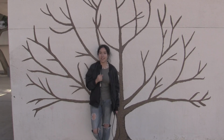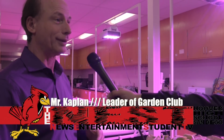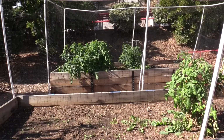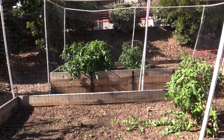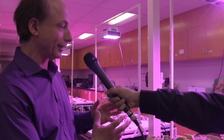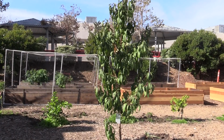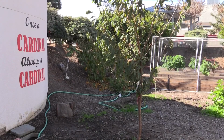The Garden Club is an exciting way to learn about the plants and the environment. The purpose of the garden is basically to teach people about where your food comes from and how we can contribute to our communities through sustainable production of food. And the other purpose is basically to learn a little bit of science, the nutrients that plants need, and also finally to be able to have food that we can all share here at our school.